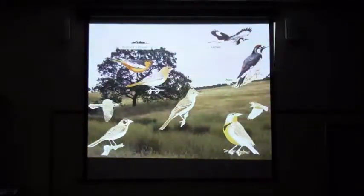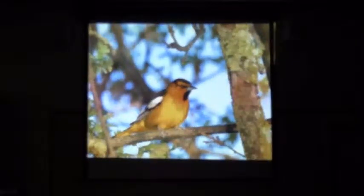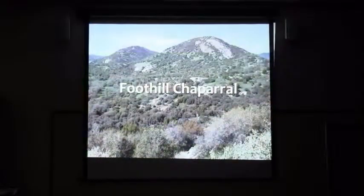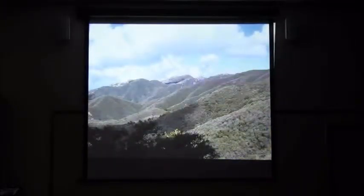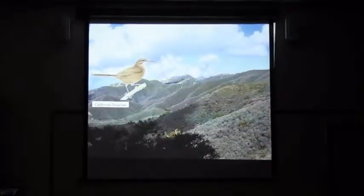So at similar altitudes in the Sierra, on the west side, you get into extensive areas of foothill chaparral, and here you get a whole different suite of species. Again, very much fire-adapted species as well. There's a red bug there. Sometimes you get huge expanses of this sort of chaparral.